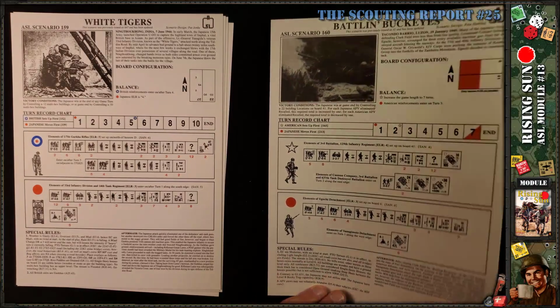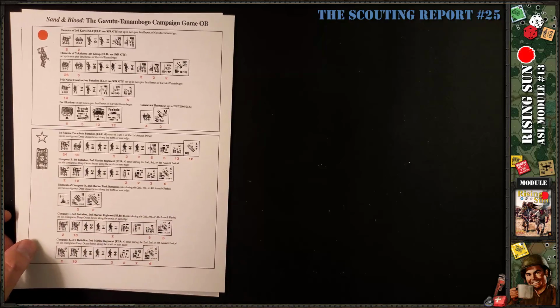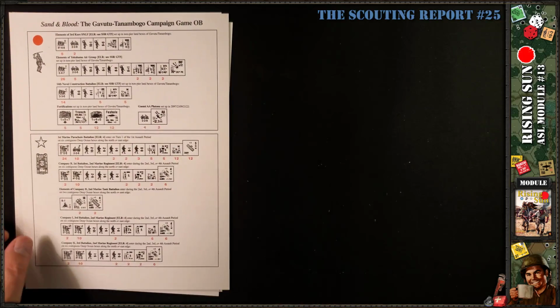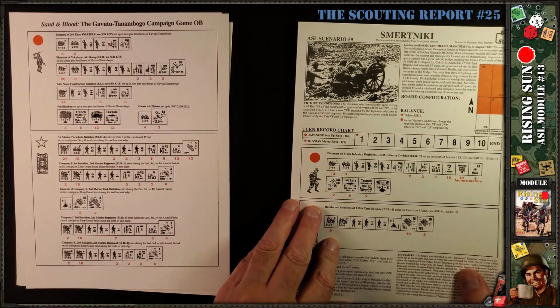Battling Buckeyes. Oh, the backside of the... I don't know where that is, but this is the backside of the Gavutu-Tanambogo campaign game order of battle. It must be in this other stack here. The scenarios just keep going.